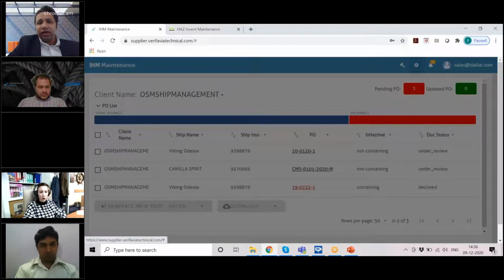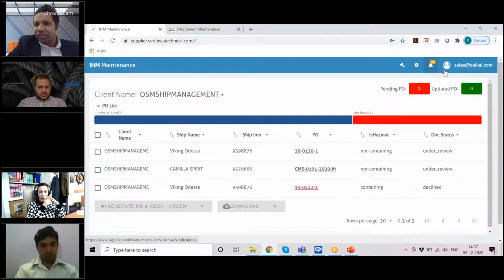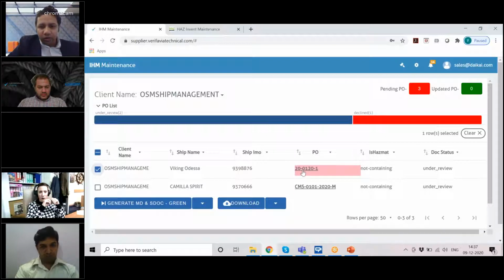On the settings page, you can save your signature and company logo on our platform. You can see your notifications. You have your own login credential, and you have some pending POs to be updated. You can select all the POs at once, but you can go one by one. I'll just take an example of one particular PO. You can see what is ordered, or what is on the agenda, by just clicking on this PO.